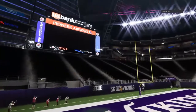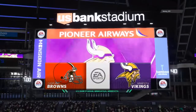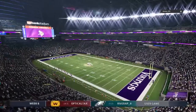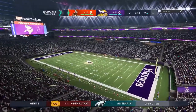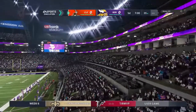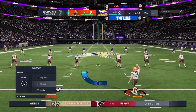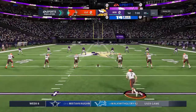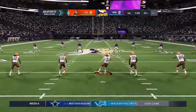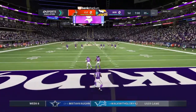U.S. Bank Stadium holds just under 70,000 spectators, and they've come out in full force for this one. A fantastic atmosphere here in Minneapolis. Nothing like the fanfare of introductions to an NFL game, and that was in evidence a moment ago. Fireworks, pyrotechnics, you name it. This crowd is ready as their guys get set to match up between the Cleveland Browns and the Minnesota Vikings.